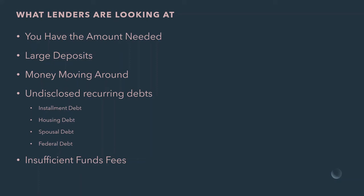So long story short, keep your accounts as simple as possible. And I also want to let you know, especially on a home purchase, when you're paying your earnest money deposit, we're going to need to source those funds as well. So make sure that you're paying that earnest money deposit from an account that you've either already shown us or are planning on showing us.